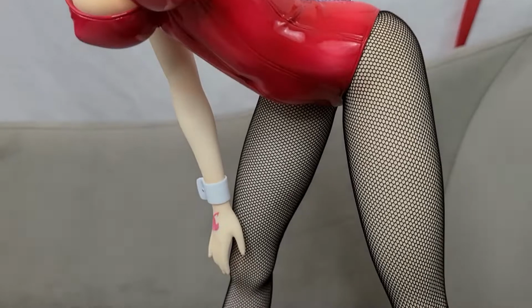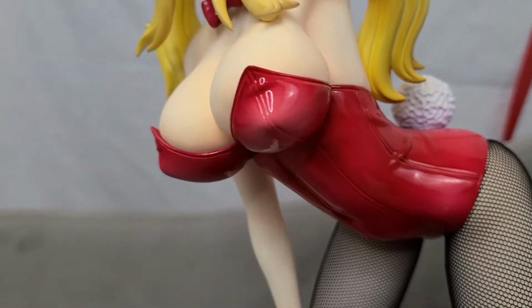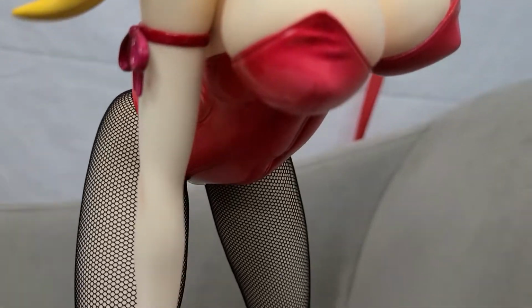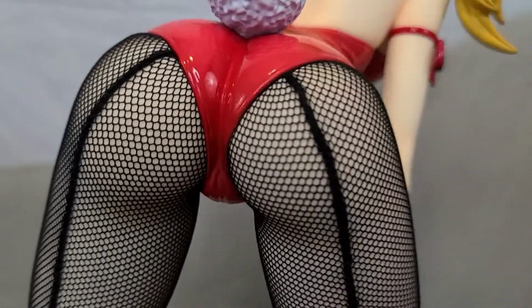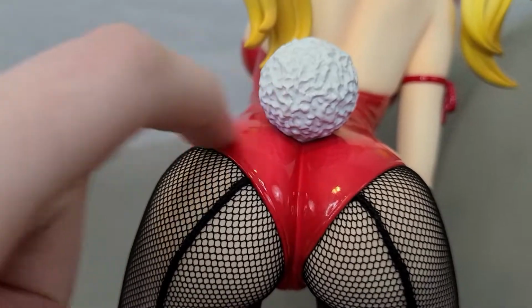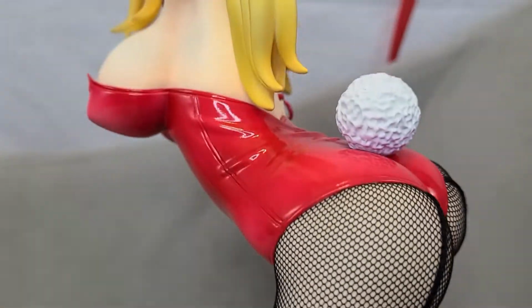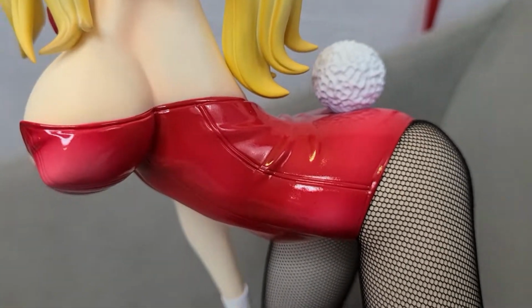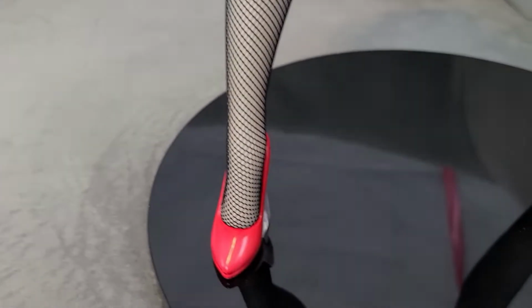The painting looks really good. Love the red bunny suit. There's a lighter shading where her nipples are. And there's kind of a lighter shading up here, which is a lot harder to show on camera, honestly. Love the folds in her bunny suit. Beautiful. And of course how shiny the bunny suit is, and her heels as well.